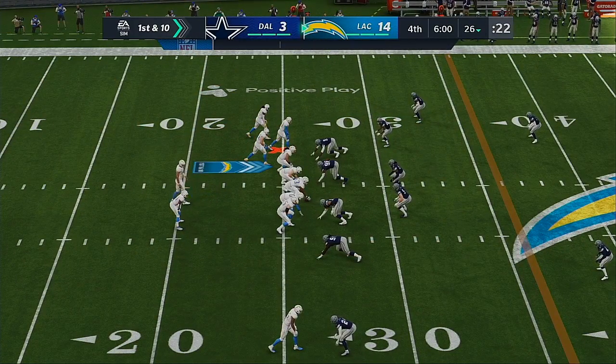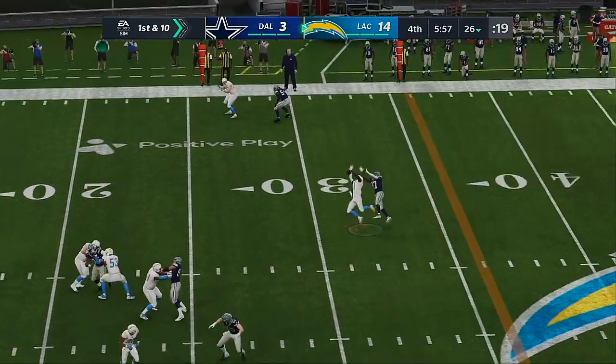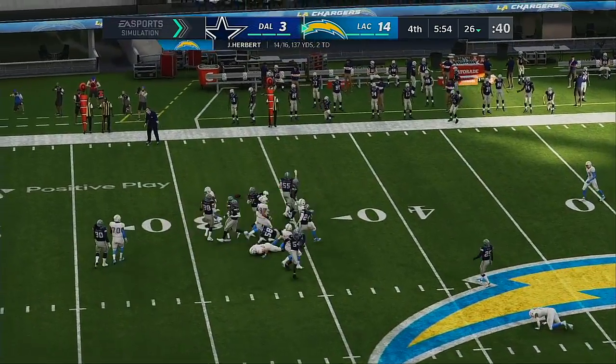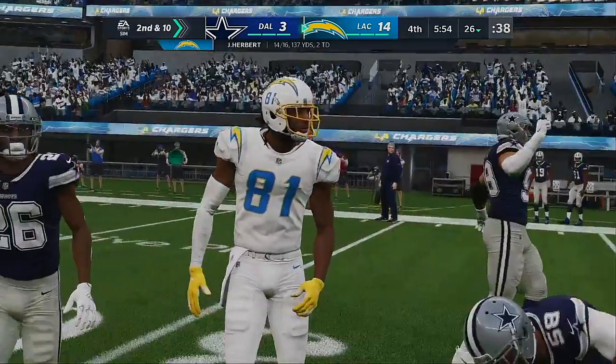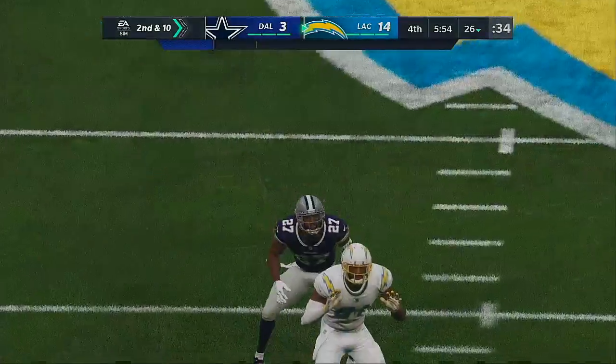The Charger drive about to get going. Now there are two scores on the plus side. Still time here in this fourth quarter, but maybe you start thinking about playing keep away? Yeah, I think here's the situation. You're not thinking touchdowns anymore. You're just thinking first downs. To keep up with your theme there, playing keep away, first downs, they can't touch the ball.